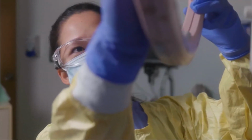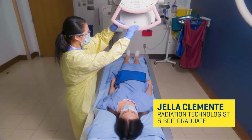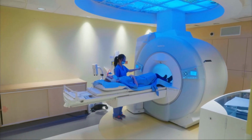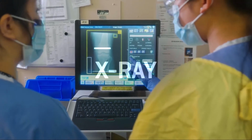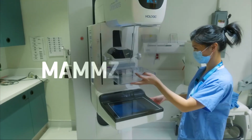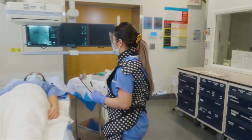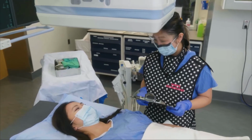What I love about medical radiation is the variety. It is different every day, and that's what makes it so exciting. As a medical radiation technologist, we use general X-ray machines. We use a fluoroscopy unit, CT, and mammography. The most rewarding thing about this job is when patients tell you how much they appreciate what you've done. That's why I love my job.